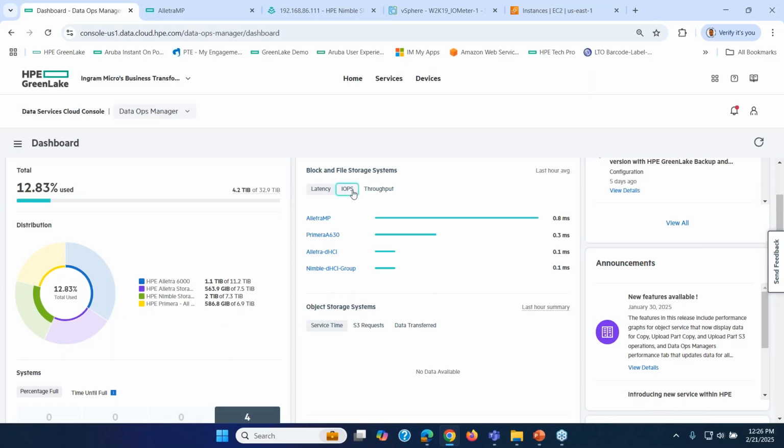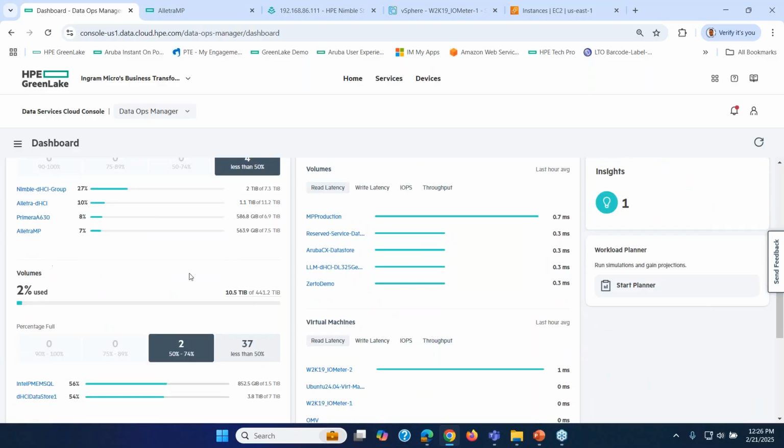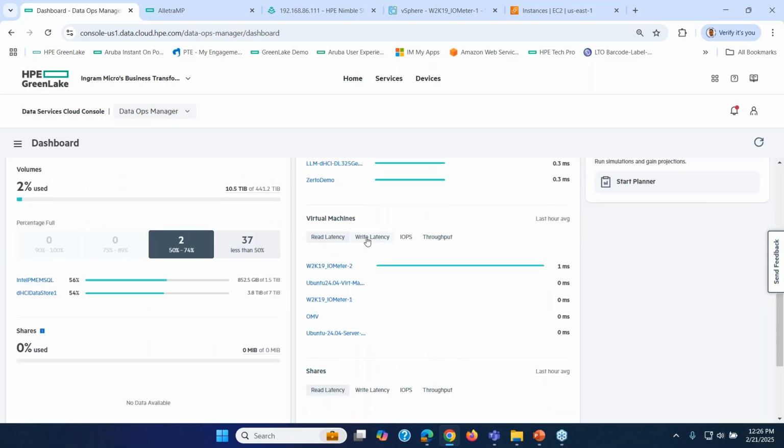Here we can see my latency, IOPS, throughput. Some of this stuff, if you've used Nimble, you would have to go into InfoSight to be able to get some of this information, but now it's at my fingertips up here. We can see the volumes, we can see how filled I am. If I go down here, I can see virtual machines, read latency, write latency.